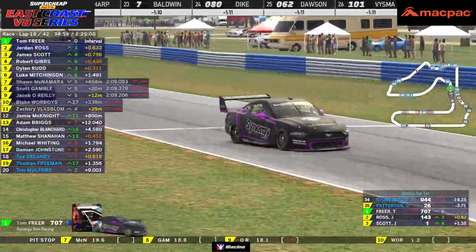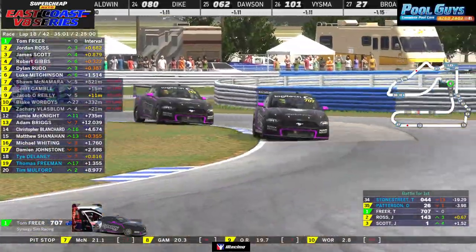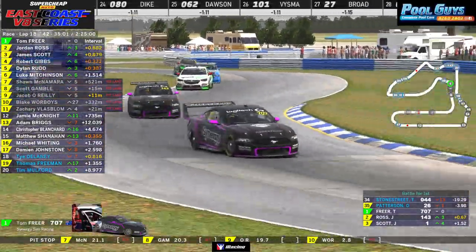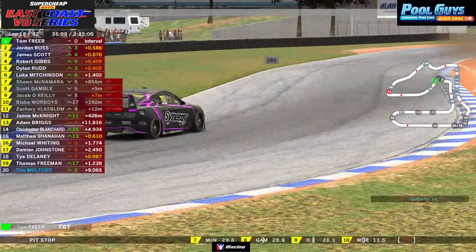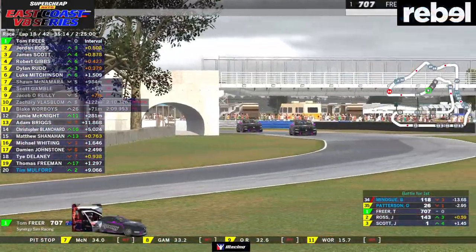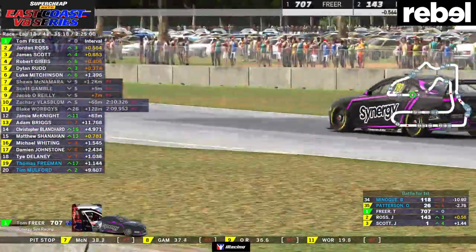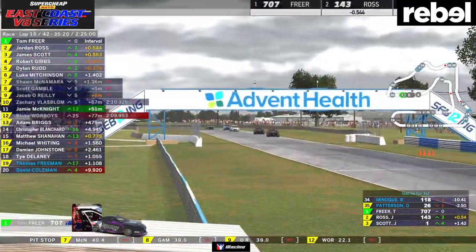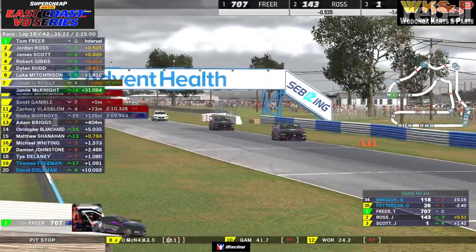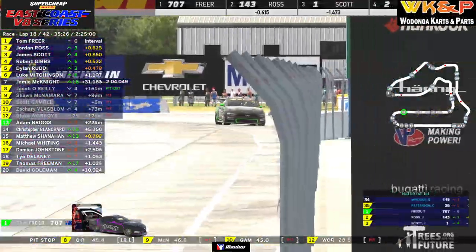New race leader again, back to Tom Freya. Ross the boss in P2. P3, championship winner from last season, James Scott. Robert Gibbs from ERT sitting in fourth. Dylan Rudd in fifth. Luke Mitchison in sixth. And the leader of our first stoppers, we'll just see how he pans out now for the rest of them.